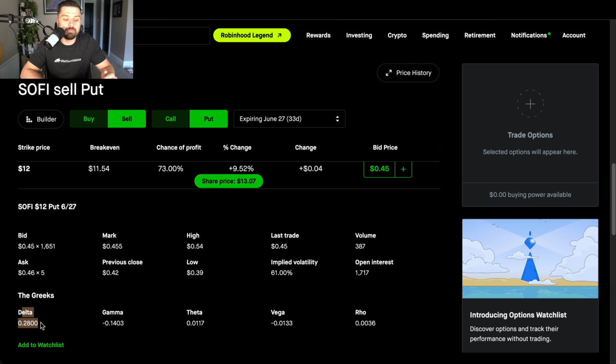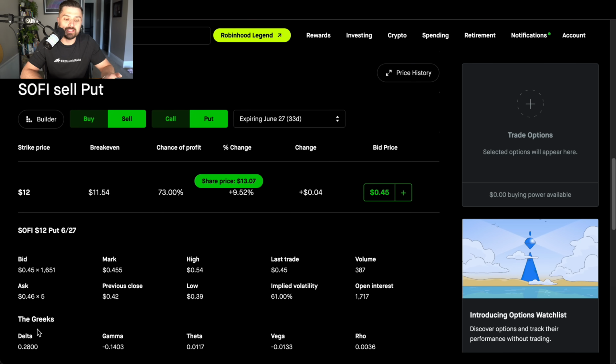So with the delta at 0.28, this basically means there's a 30% chance that SoFi will drop to 12 and you will be assigned. Okay, that's what that means. But there's a 70% chance that SoFi will stay above $12 and your contract will expire worthless. So I like to usually be between that 80-20 or 70-30, because at the end of the day, I don't mind being assigned, right? Because when I get assigned, I could do something called a covered call, which is a topic for another video, but that's where we can then sell our shares for a price that we choose, and collect more premium.